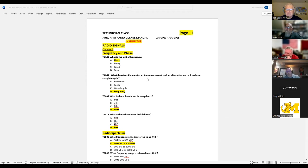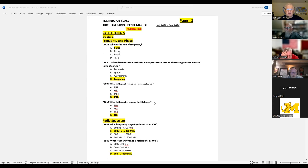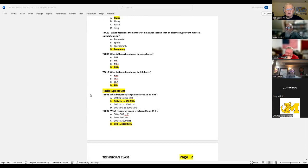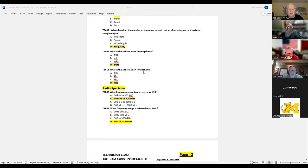What describes the number of times per second that an alternating current makes one complete cycle? That's frequency, right? And what's the abbreviation for megahertz? The abbreviation for megahertz is capital M, capital H, small z. What's the abbreviation for kilohertz? It's lowercase k, capital H, and small z.